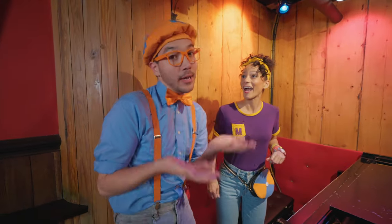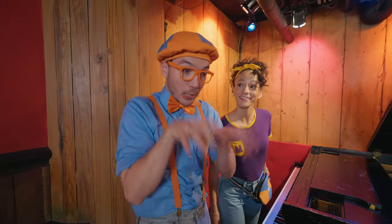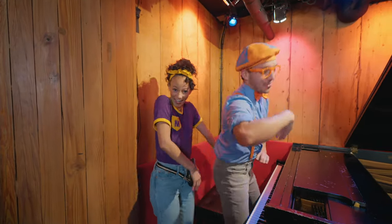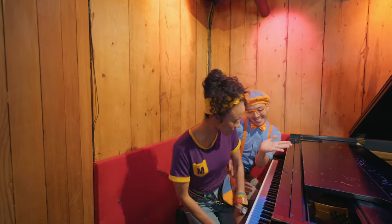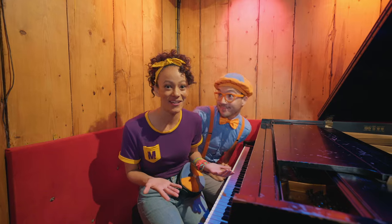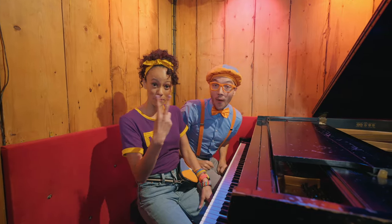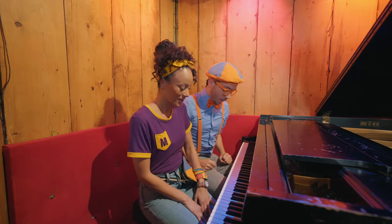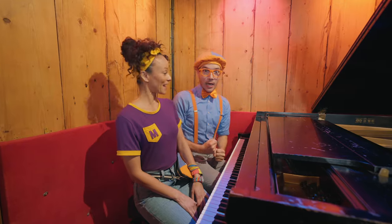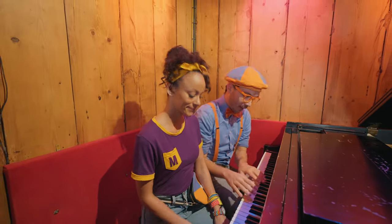A guitar, you strum. But a piano, even though there are strings, you hit the keys. That's right. Here, have the seat. Thank you so much. Because we both like to play the piano, should we play a duet? A duet is when two people perform the same piece together. Okay, I'll play the low part, and you can play the high part. Okay, here we go. Ready.